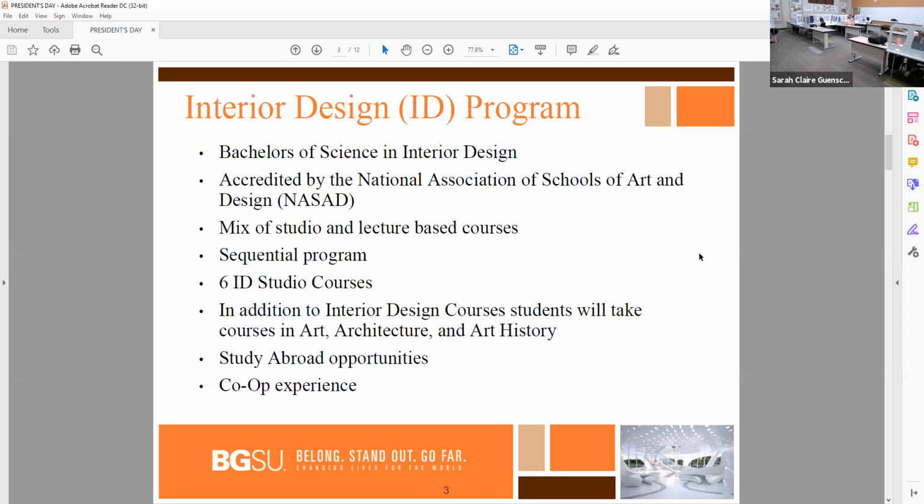The fundamental studio courses, which you'll take in the beginning, focus on drafting, rendering, and building all of your skills. As you move up to the higher level studio classes, you'll start to design using computer software, and you'll get into more advanced parts of design. We cover both residential and commercial design throughout all of our studio courses.